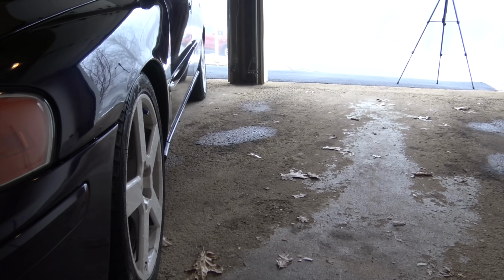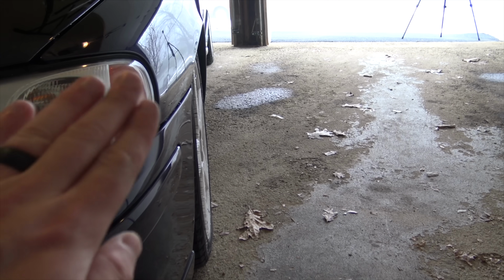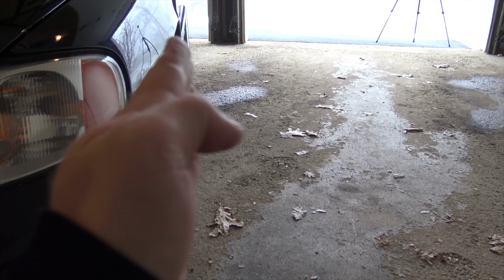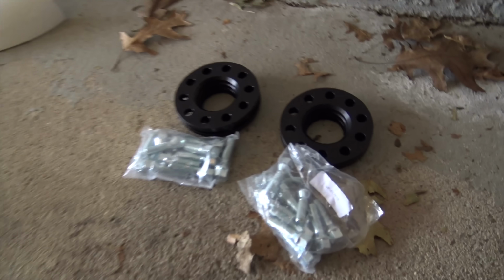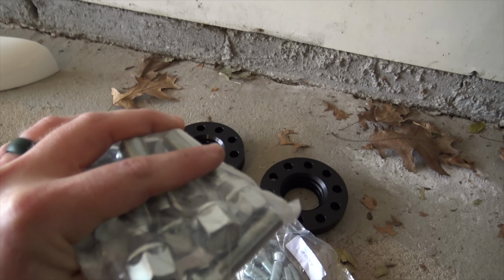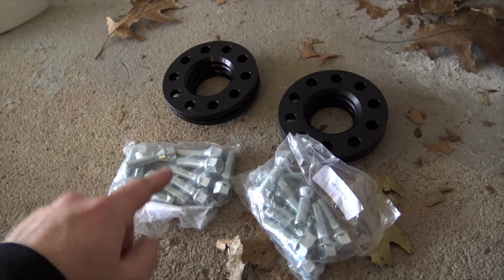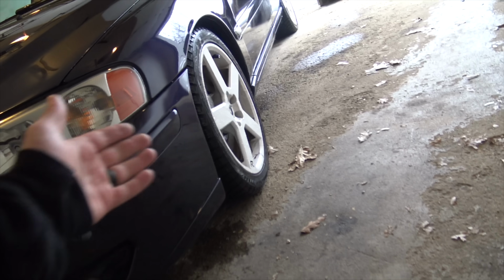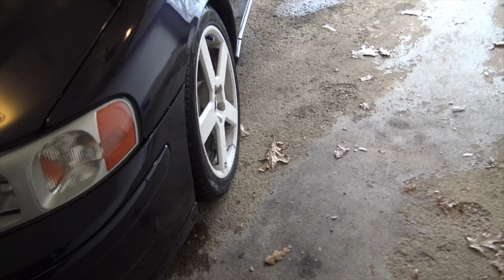Right now you can see the back wheel is kind of tucked in and this front wheel is also tucked in. Basically what this is gonna do is push it more towards the wheel arch to make it a little bit more aggressive. Now with this kit you need extended wheel bolts. So whenever you do anything more than 5mm on these cars, spacer wise, you need extended bolts, because the OEM bolts will grab, but they're not really that safe.